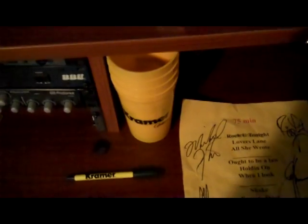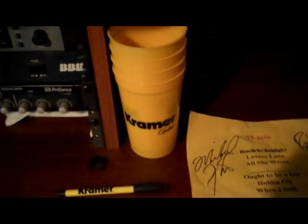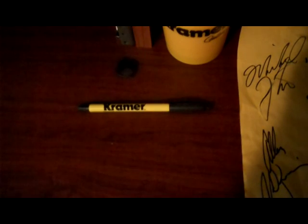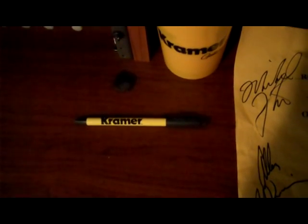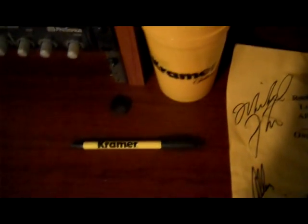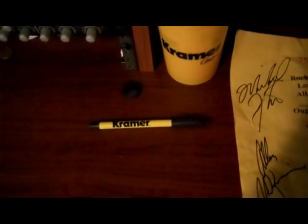When the band's over and we get real thirsty and looking for something to drink, we drink it, of course, out of a Kramer Guitars cup, as I recommend everybody do. Write my lyrics with a Kramer Guitars pen. And I have no problem with shameless plugs, by the way, just in case you guys haven't caught the gist yet. Kramer Guitars rule.